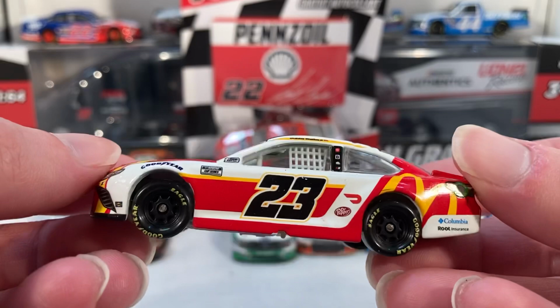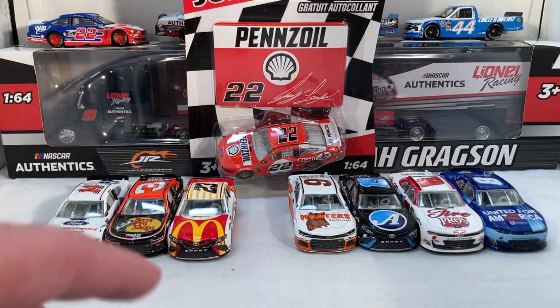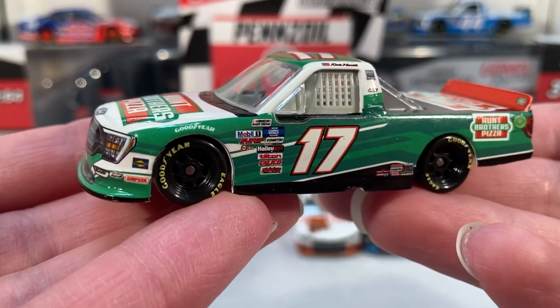Well, this is definitely a cool car. I'm glad this is an Authentics. Next up, we have the only truck of the wave. We've got Kevin Harvick's Hunt Brothers Pizza truck from the Bristol Dirt Race.